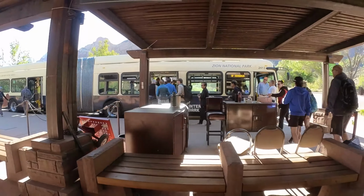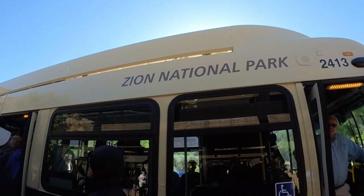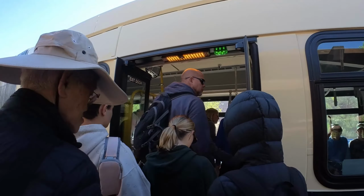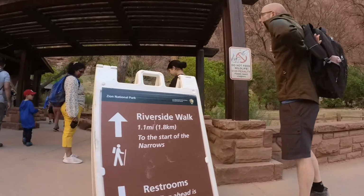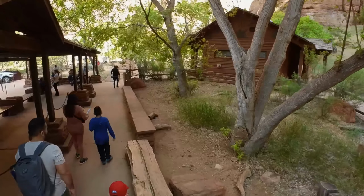It is the 29th of May. I arrived at Zion National Park early in the morning and joined the line to board the Zion shuttle bus. My destination was the Temple of Sinawava, the last stop on the shuttle route. The shuttle took about 40 minutes to reach the Temple of Sinawava.